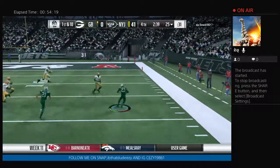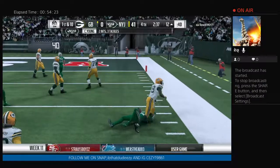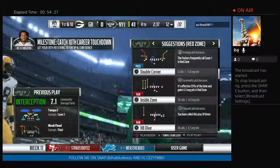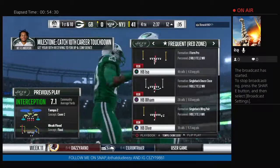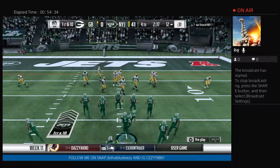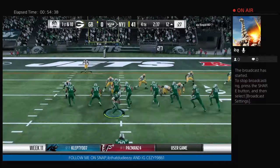Picked off around the 41. Look at the dance and the juke. And they will finally get him, but not until he's all the way down inside the 15-yard line. Well, this defensive pressure has been constant all game long. The pass rush, the coverage, they've all been excellent, and now they'll tack on an interception here as this one continues to slip just further and further out of hand.